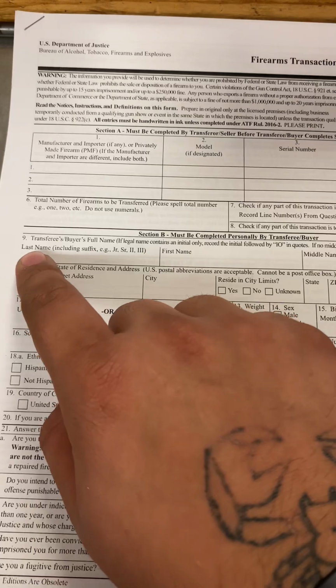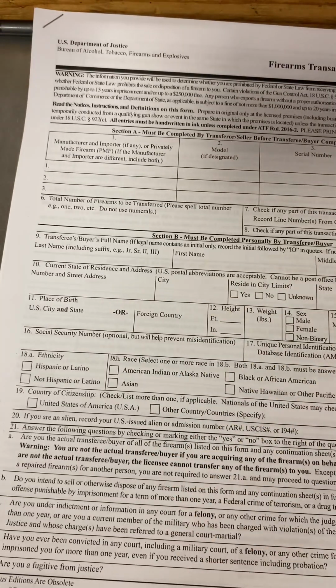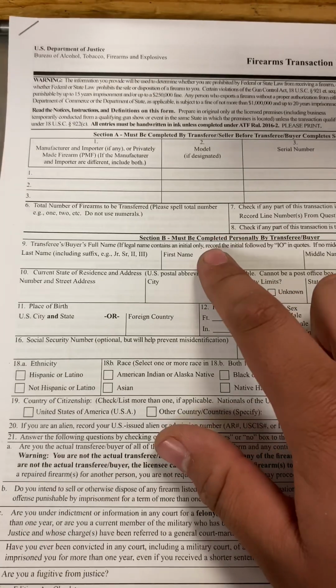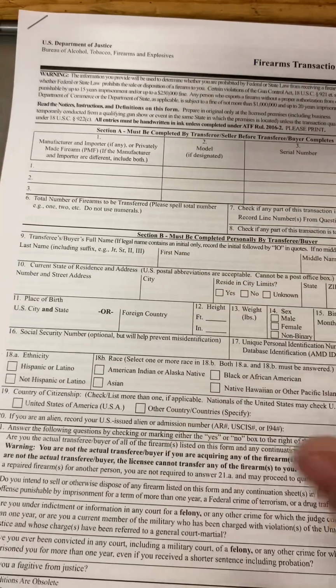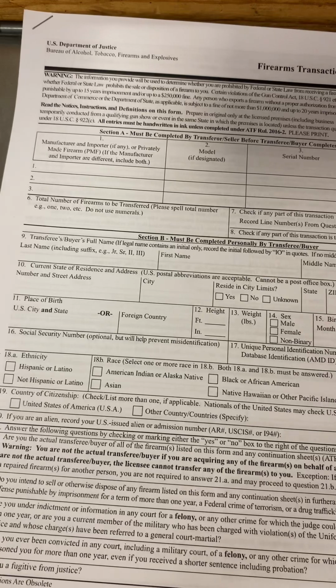So it's going to start with your last name, first name, middle, your address, city, whatnot. Pretty basic information, and they do not like abbreviations. So if your legal name is Andrew, they don't want you to put Andy here. You have to put your whole legal name. And to the non-binary folks and the trans folks, unfortunately, they're going to go by your legal name. So sorry in advance for that, but they're going to want your legal name as it shows up on your ID.